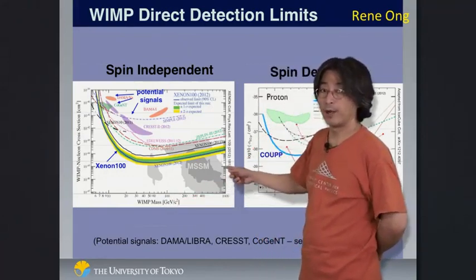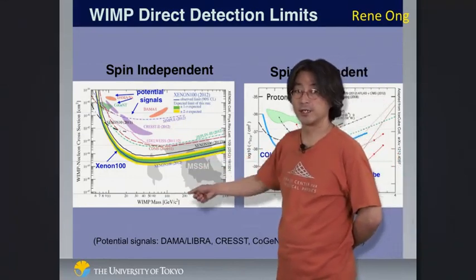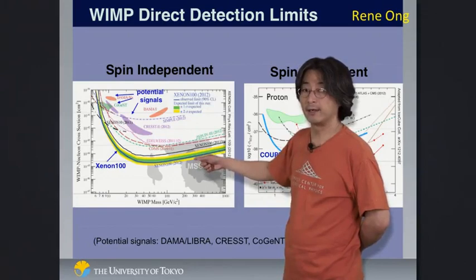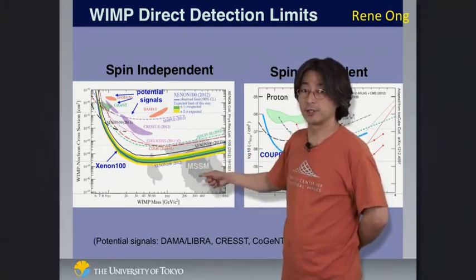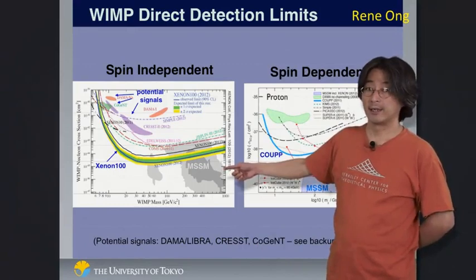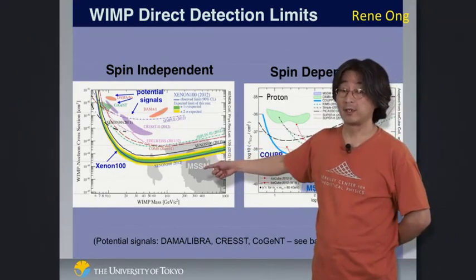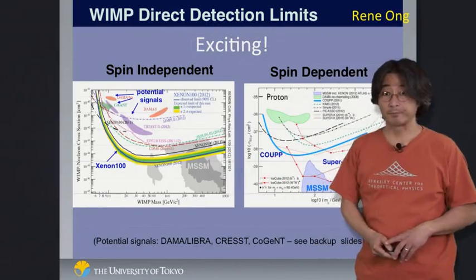On the other hand, what you might expect from certain theoretical models is this region here. So you see that experimental sensitivity is now cutting into this theoretically expected size of an interaction for a given mass of dark matter. So what it's telling you is that this is actually getting quite interesting. In other words, we might see the report that dark matter has been detected underground sometime in the next few years. So that's getting pretty exciting.